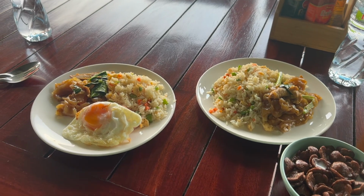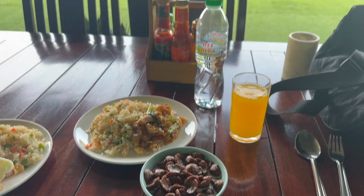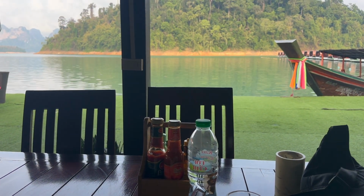So we had some cereal, some fried rice. It was like a buffet style breakfast, some orange juice, some coffee, and then it was time to head off. And that was our morning in KHAO SOK National Park.